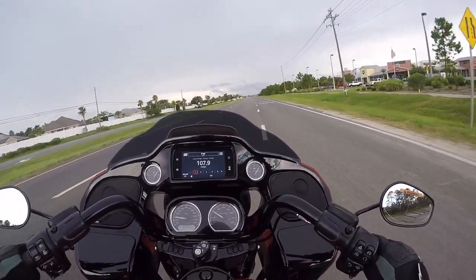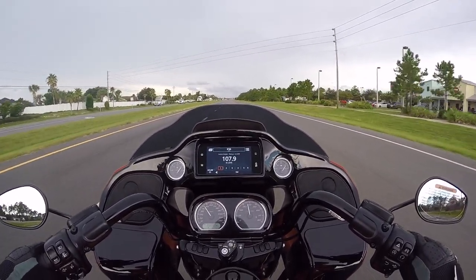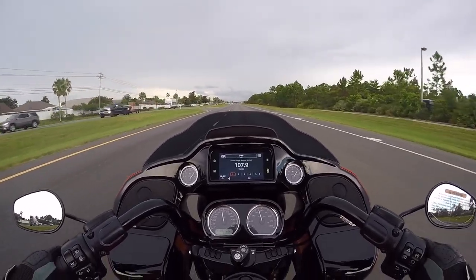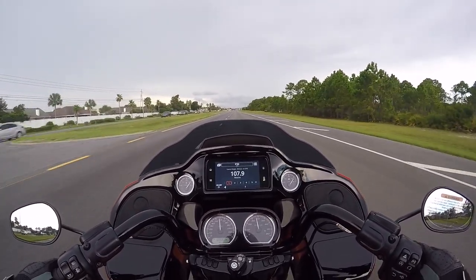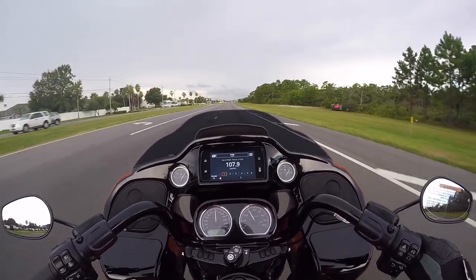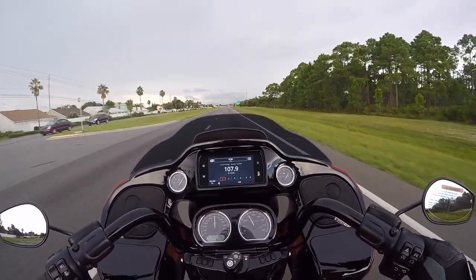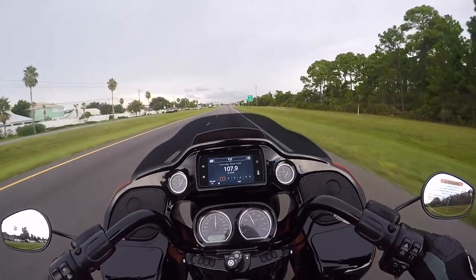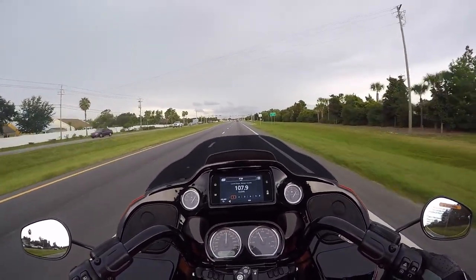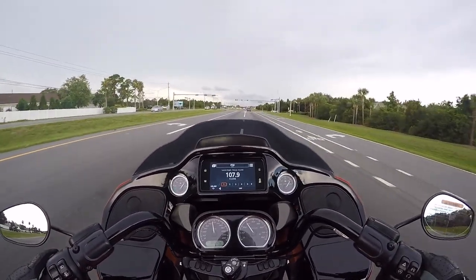All right, so like I said, we got the 114 cubic inch motor, which translates to about 1,868 cc's, so plenty of power. You guys heard me talk about the Boom GTS, which is a 6.5-inch screen. Super vivid, super bright, a lot brighter than the previous infotainment center that they had in the bikes. Now, they had this in 19 as well, but I really haven't got the chance to talk about it, so I wanted to talk about it a little bit.